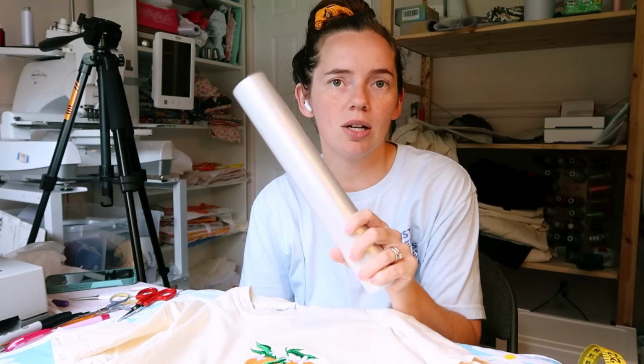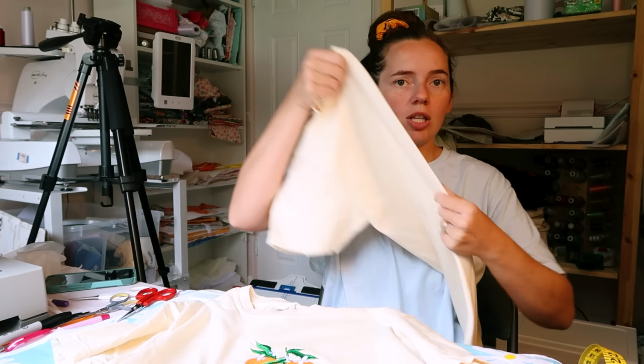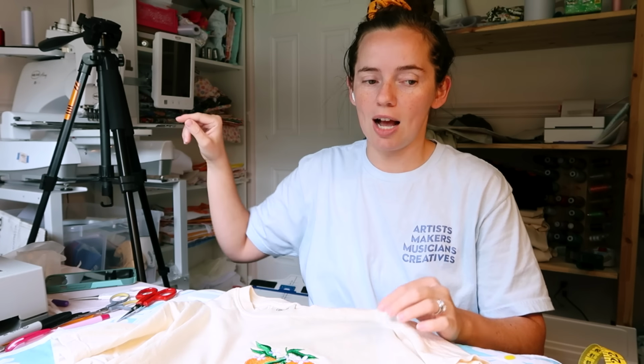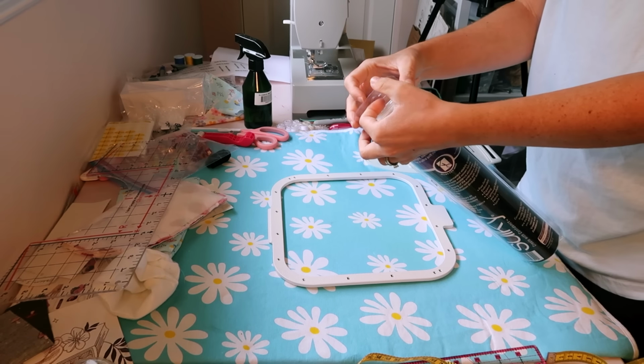So I'm gonna go ahead and cut some of my stabilizer and some of my water soluble topper. And then yesterday I marked all of the shirts so that'll be easier for me to find my midline today, or my center point, and then be able to mark it to put it on the machine. So I'm gonna go ahead and do one so that I can hoop it, and while it is stitching out I will do the rest of them. So yeah, I'm gonna go ahead and get started on that. So I got a new container of the soft and sheer stabilizer.